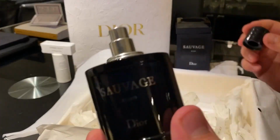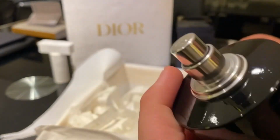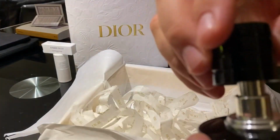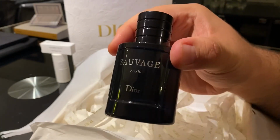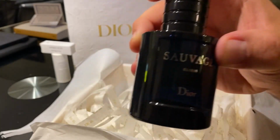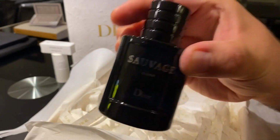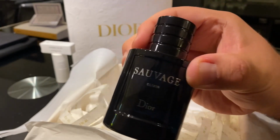This is the famous Sauvage Elixir. I personally like to spray it on the inside of my elbows, right here. Got one spray in. Wow, that is so gorgeous. You know, I've tried this on a few times, whether it was at the mall or JCPenney or whatnot, and the first time they sprayed it on me, I was like, whoa, this is strong. I don't really like it, but as it aged, I loved it.